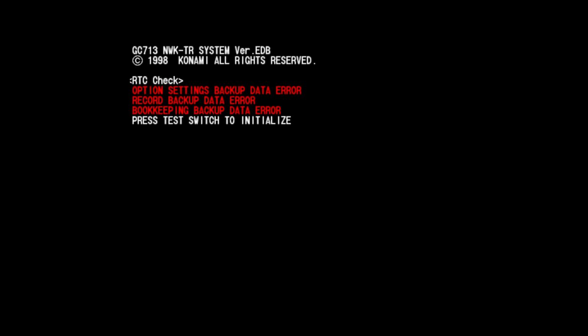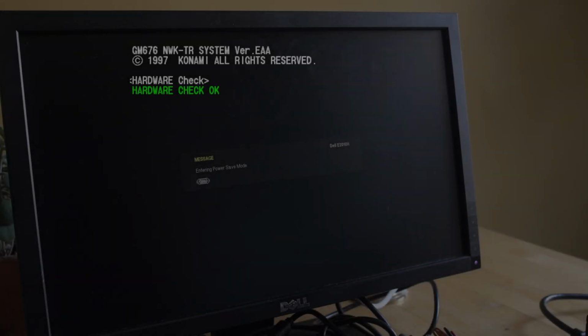This is what should happen. You should get the boot sequence. You're going to see initially it reads the Racing Jam code and then goes over to the Thrill Drive code because it is an upgrade board. And in slow here you'll see hardware check OK on GM676 version EAA.